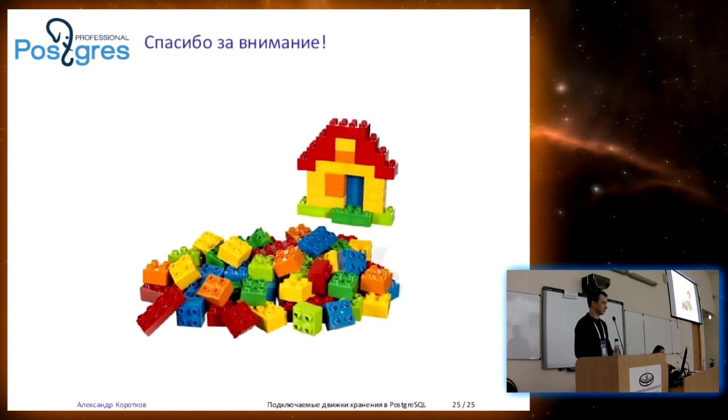Actually, that's all. And I hope that pluggable storage will be in Postgres, and Postgres will be something like the thing that you see here. Thank you very much.